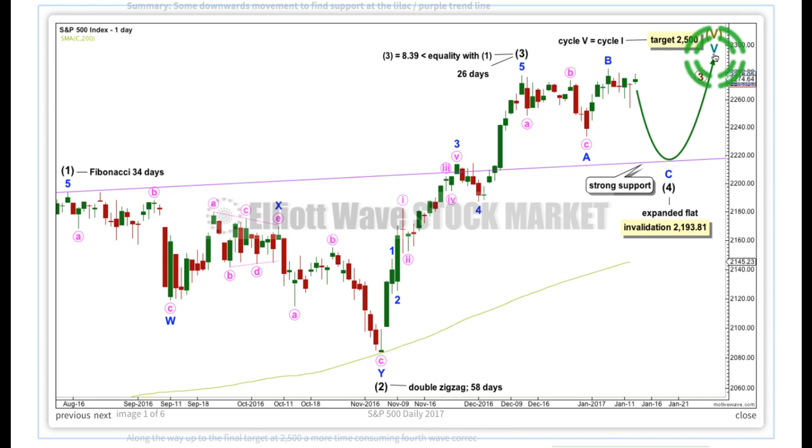You can see the structure better on the weekly chart. Within primary wave 3 I have intermediate 1, 2, 3, and now intermediate 4 needs to unfold. Its counterpart is intermediate wave 2, which lasted 58 days. At this stage I'm expecting intermediate 4 may complete in a Fibonacci 34 days if it ends on the 2nd of February. If that's not correct, then it may be longer lasting than that.